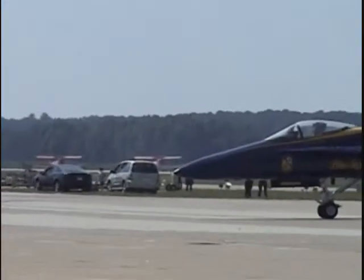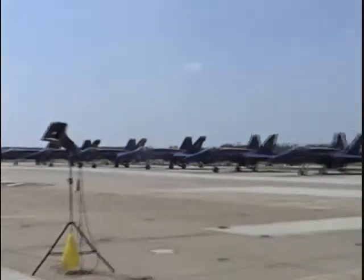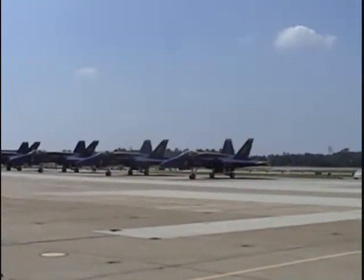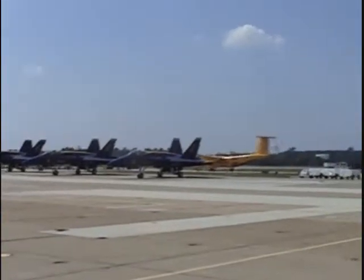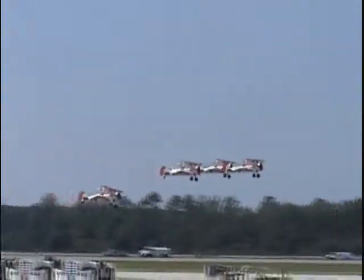Planet today as we recover our heavy C-130s. In just a few minutes, you're going to see history in the making. Every time we fly, we are breaking our own record as the longest running civilian air show team in the history of airplanes and aviation. Here come the Red Baron.